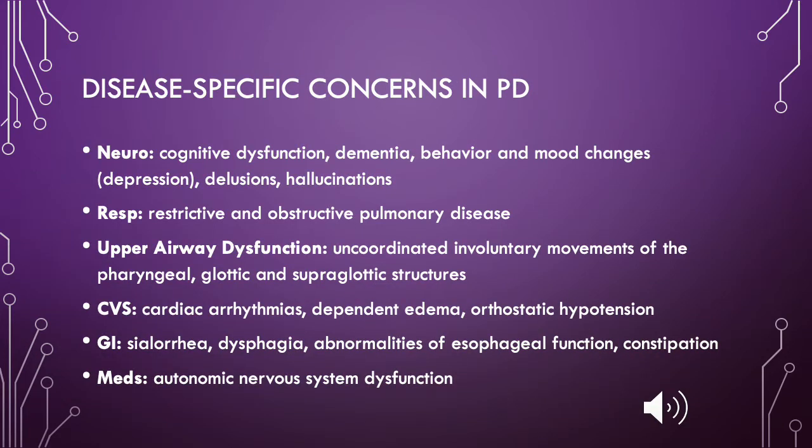When it comes to anesthesia, there are many disease-specific concerns in patients with Parkinson's disease. Neuropsychiatric symptoms of Parkinson's disease include cognitive dysfunction, dementia, behavior and mood changes, delusions, and hallucinations. These symptoms affect some Parkinson's disease patients' ability to provide an adequate past medical history and cooperate during the procedure, and may also affect their emergence after anesthesia.